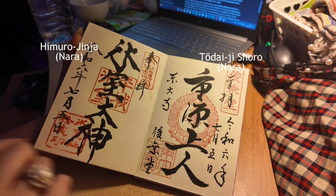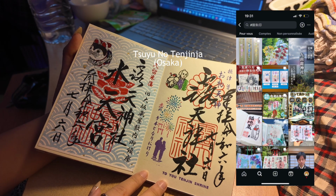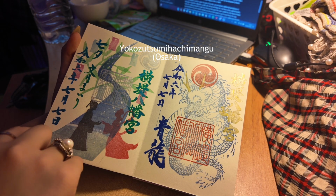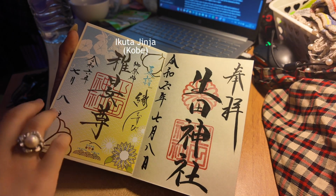To find interesting goshuin, I recommend the goshuin hashtag on Instagram. A lot of people collect them and like to post them, and they will tag the location. The ones I got are all from Kansai region, but you have beautiful goshuin all around Japan.